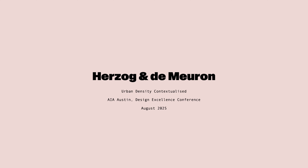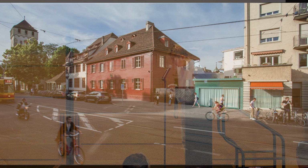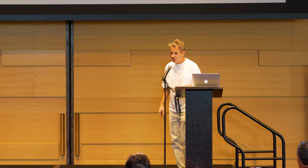Hello, everybody. I hail from Basel, Switzerland. This is our office by the St. Johannstor. It is a collection of several buildings. Pretty much every building you see on this slide has our office in it.